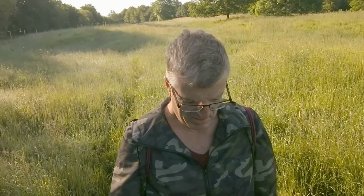I'm sure if the field was grazed and managed and looked after, and some of this incredibly dense and tall meadow grasses were cropped down, orchids would pop up in numbers, but it is just horrendous. It's literally 3 to 4 foot tall with grasses, and you're not going to find orchids growing in amongst that lot.